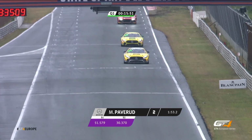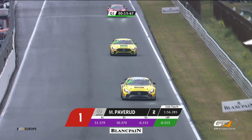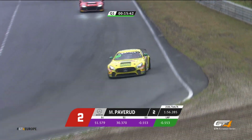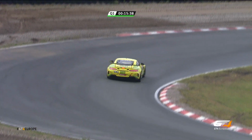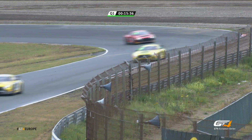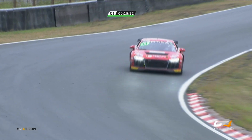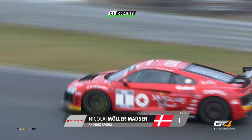These two Mercedes, the first two cars to set flying laps, and the first one on the board will be, just waiting for the time to clip up, Max Kobold. Immediately toppled, but only by half a second, by Marcus Paverud. But right behind them was the number 1 Phoenix Racing Audi, and at the wheel Nikolai Moller-Madsen, and he went top, but was immediately toppled by 0.6 of a second by the driver of the McLaren we looked at early in the session, Benjamin Mezen. So four crews have set a flying lap.